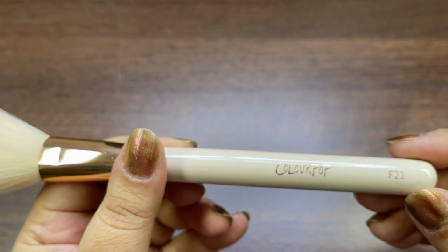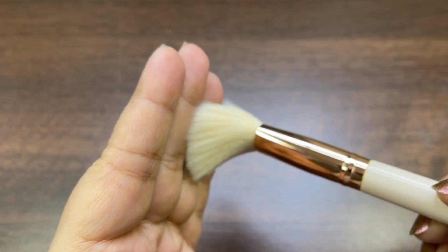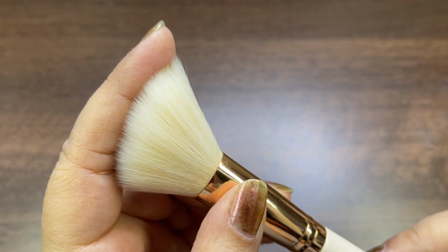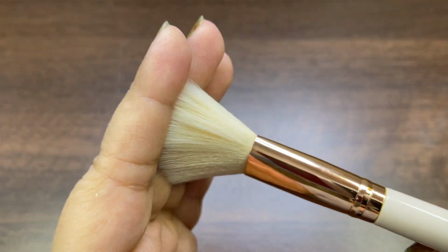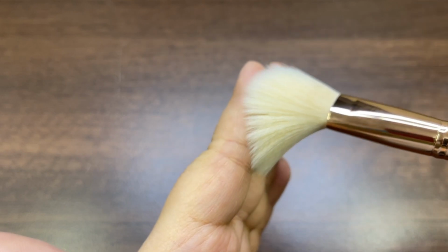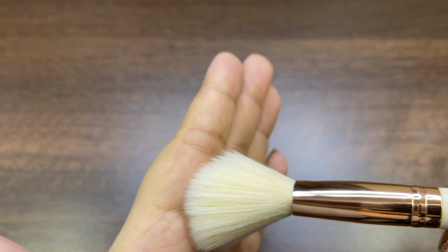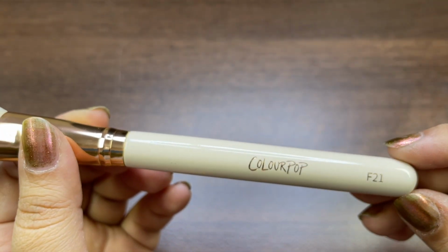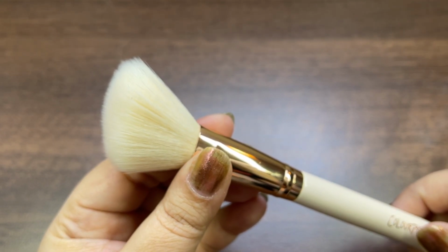Then coming to a ColourPop brush, which is the F21, again synthetic bristles. I love this for cream blushers as well as powder blushers. It's an angled brush, and it's super soft, especially on the top, and I love taking the color up to my temples like this, so it gently builds up color, and it deposits color very gently. So you can just deposit and blend. So the ColourPop F21 is my favorite brush for cream blush as well as powder blush.